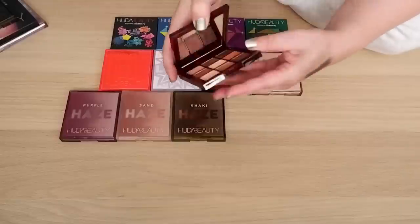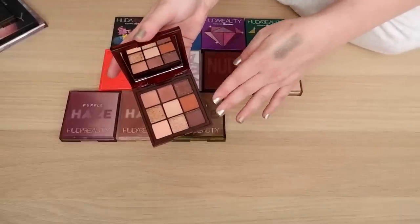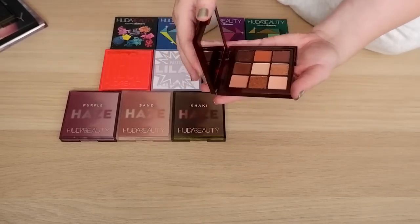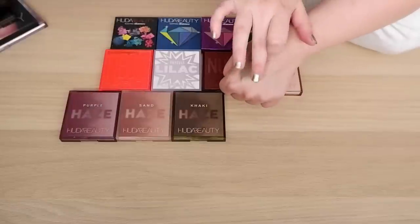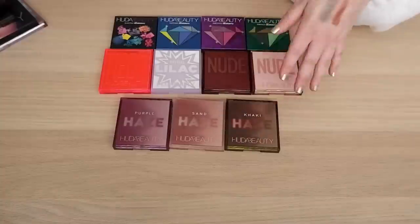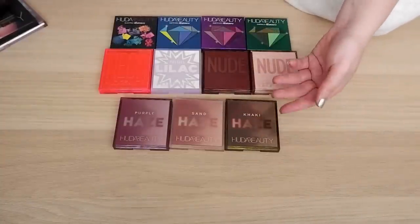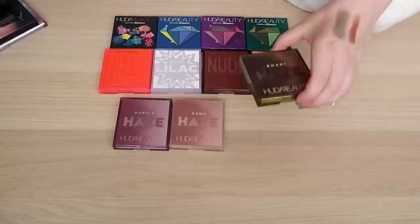This was the only one from that brown collection she came out with that I really liked, because I feel it was the most dimensional, even though it's quite warm toned. But here, you know, again, you get some lovely shimmers in this. Now, I know that these Haze palettes weren't a lot of people's favorites, but since I have fair skin, I felt these were perhaps better for someone with my complexion than most people.